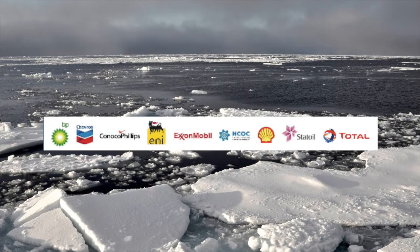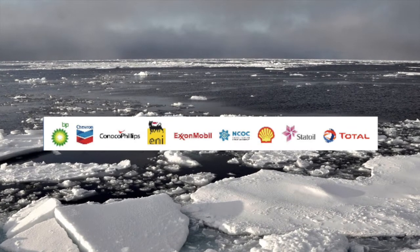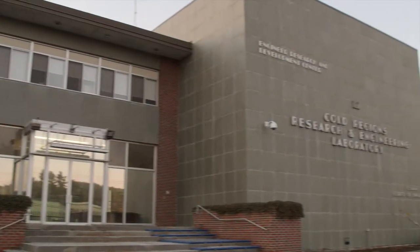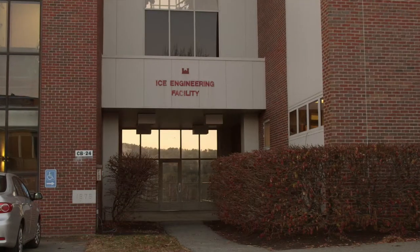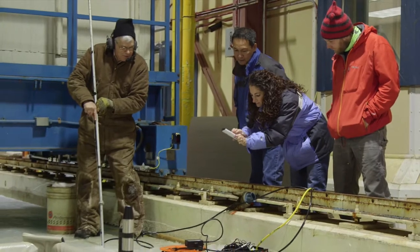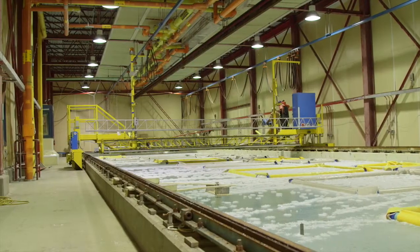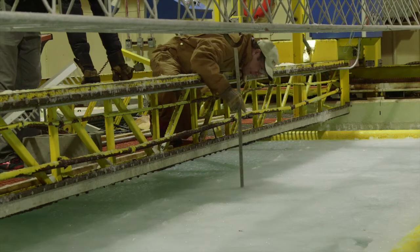With funding from the nine oil companies involved in the Arctic Response Technology Joint Industry Program, the Oil Spill Recovery Institute brought a team of scientists and engineers from 10 organizations to the Cold Regions Research and Engineering Laboratory. They were there to find out which sensors, above and below the ice, could detect oil under and within the ice. And so we have a whole range of conditions simulated here in the tank, all the way from what could be freeze up in the Arctic, the ice growing through the winter and then melting in the spring.